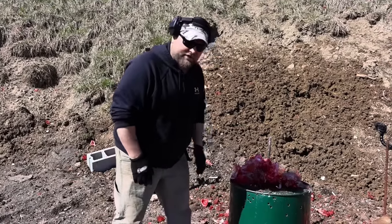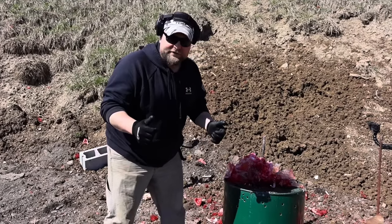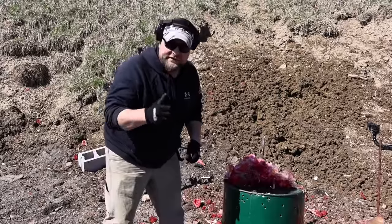Pretty much probably what everybody thought we'd be looking at. I got a new name for this thing. It's no longer the buzzsaw. It is the meat grinder.